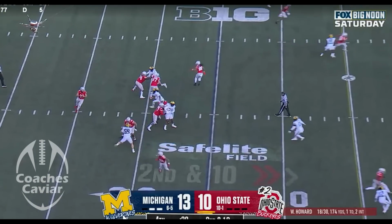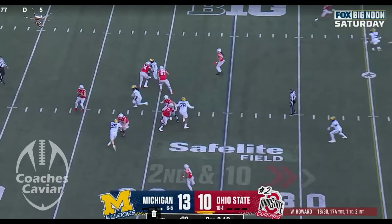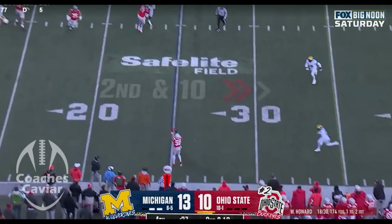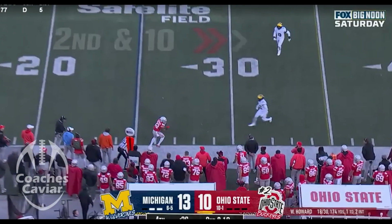So right there, he just blitzes late. And now he's in the quarterback's face. You got to get it out right now. Getting absolutely smoked there by the defender linebacker. It's a completion, 1 yard, getting out of bounds.